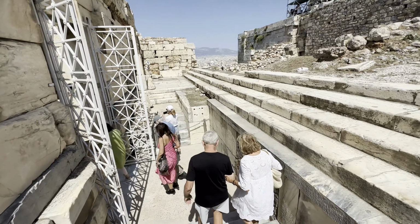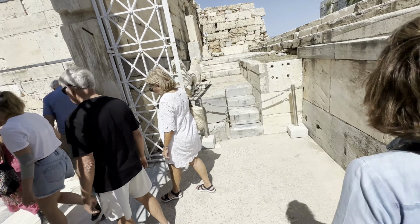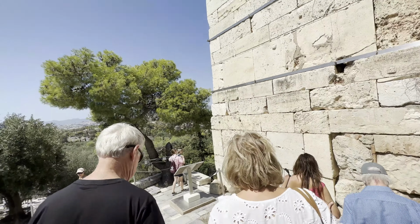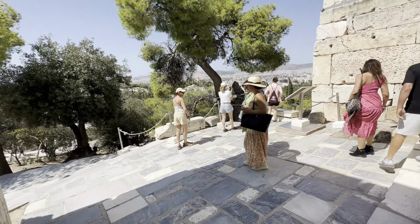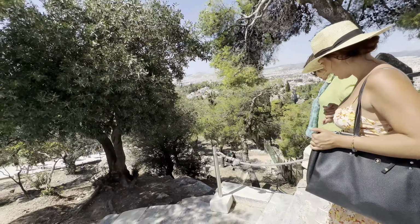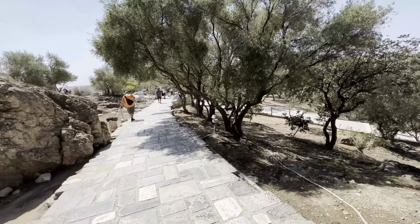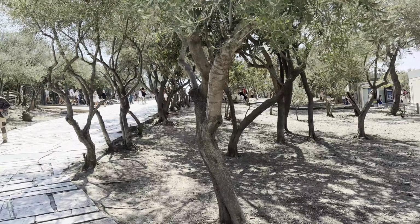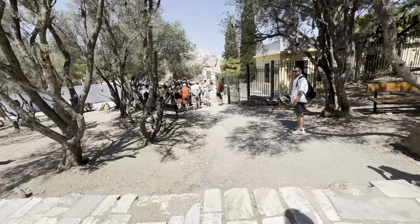Okay, find a bar by the plaka. In the shade. Thanks, honey. We had good timing. Yeah, if we had not bought our tickets, we would have had to be in that line.